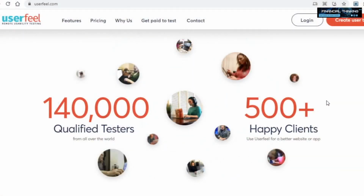A publisher pays this platform to test an app, for example, and they will then take part of that money and pay their testers to find if there are any bugs. You can see here that this is a very popular site and has had over 140,000 testers from all over the world. So this does work in most countries and will most likely work in yours too. And that is arguably one of the best features of this site.